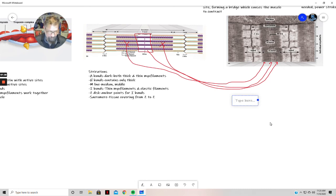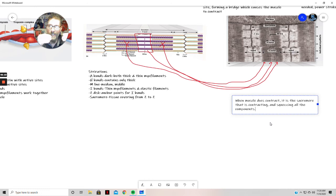All right, and this is just one note here. I'm not even going to give you an outline format. So when the muscle does contract, it is the sarcomere. So that sarcomere, when it contracts, it just squeezes everything, and then when it relaxes, everything expands back out.